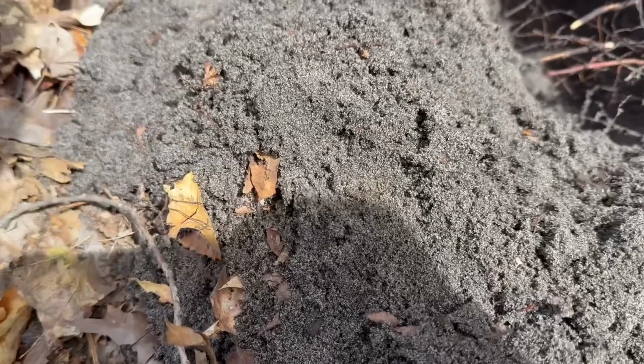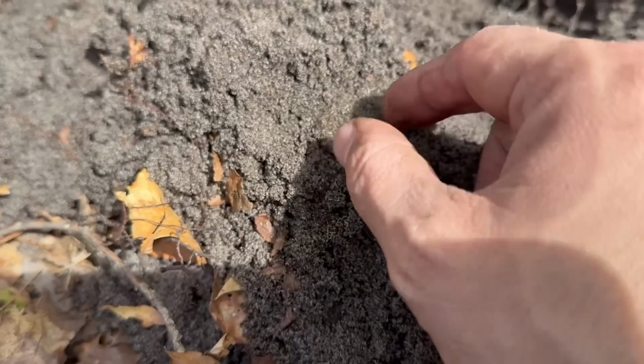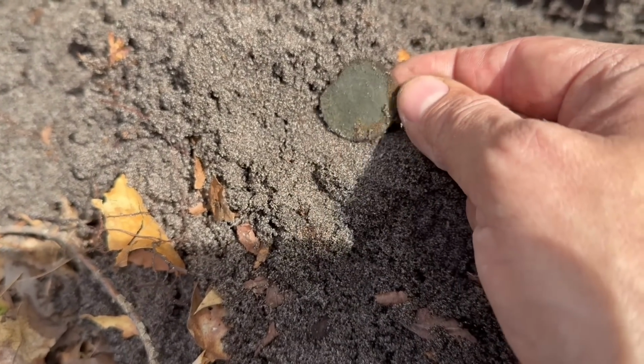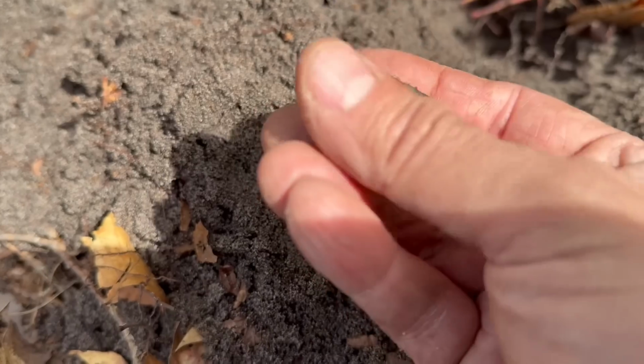Oh, I see something here. Got a rim. What do we got? Oh, we got a coin. Pretty sure that's a coin.